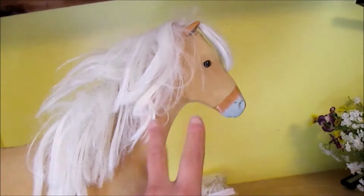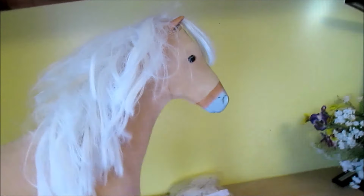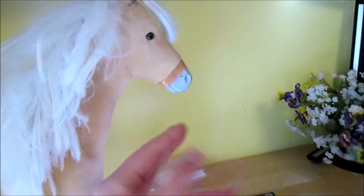And I was pretty sure this was a Truly Me horse, my American Girl horse. I was pretty sure it was the Palomino, and I looked it up just to make sure. And I just think she's really cool. She's pretty dirty, but she'll definitely clean up nicely. And I don't usually see the real American Girl horses unless it's the Penny one, like I already have.